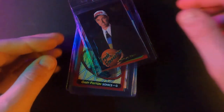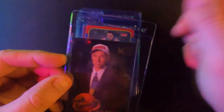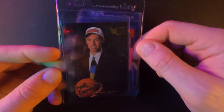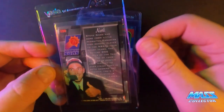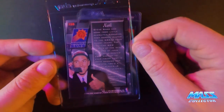But I'll tell you what you could find is basketball cards. You could find as many as you wanted to buy. Now you can't find anything. Steve Nash, 96. Same, damn. Such a loaded class. Full of Hall of Famers.